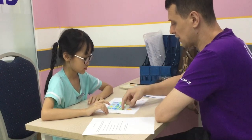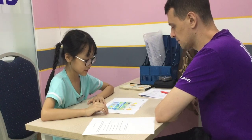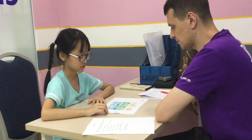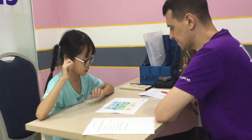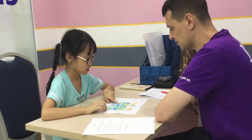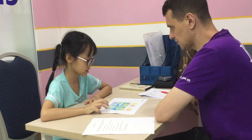Well, there's only one odd one out. Which one is the odd one out? The bat is the odd one out because it doesn't have fur. Okay, and which one is the odd one out here? This doesn't have water, but this has a mountain.